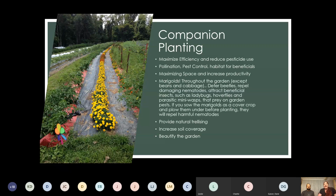Companion plants can do something as simple as provide trellising. The Three Sisters, everyone talks about that, using beans growing up corn and a squash. That's a natural trellis. It can also increase your soil coverage. Bare soil is the enemy. It causes the ground to dry out, you get more weed cover, and it's just more work for you. And it makes the garden really beautiful.